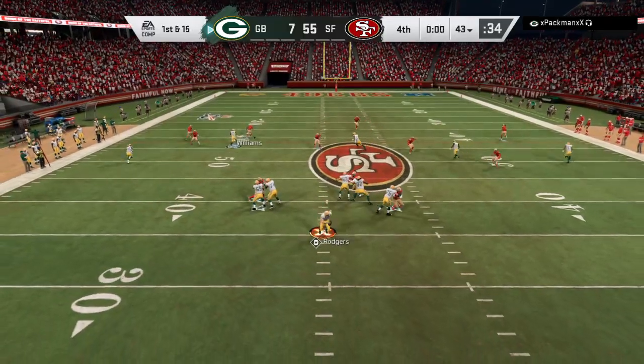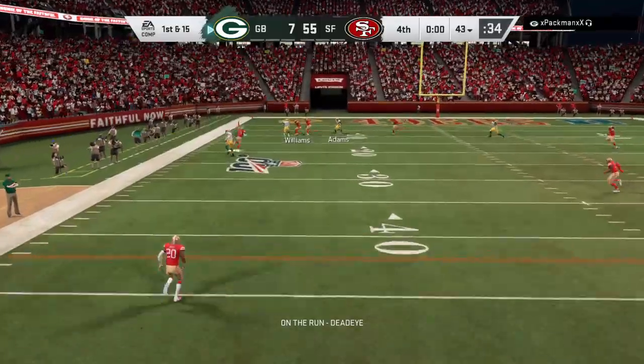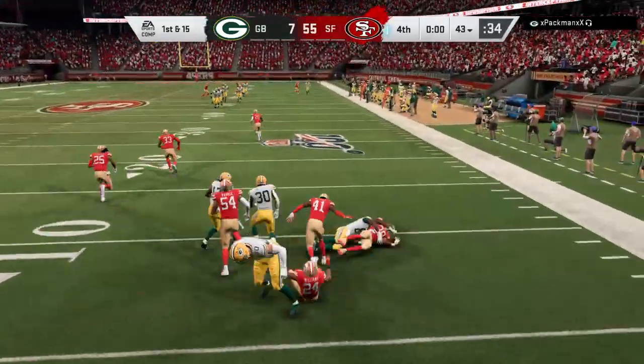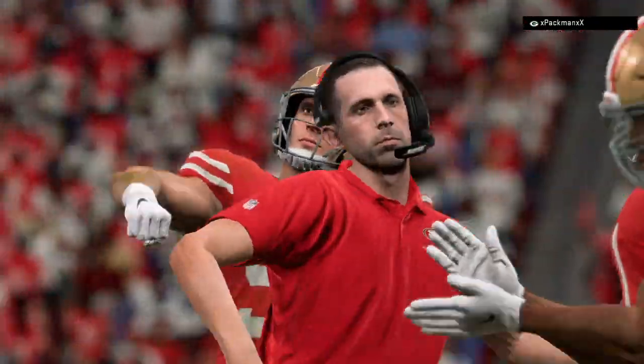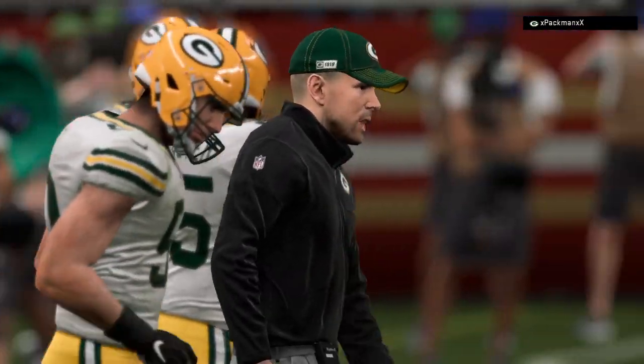Here's Rodgers to throw. Now a desperation throw deep downfield. And this one, my goodness, another interception. On a safety, Jaquiski Tartt. And a big turnover there as his guys will get the football back.